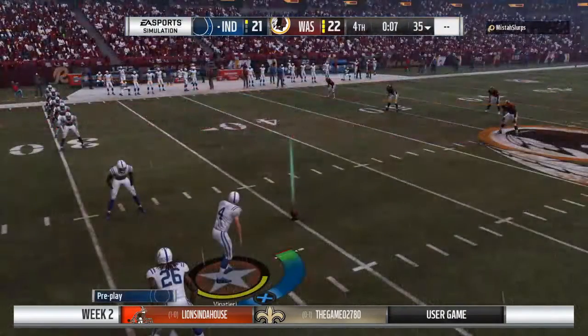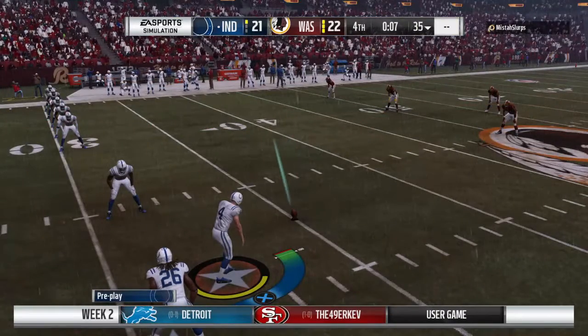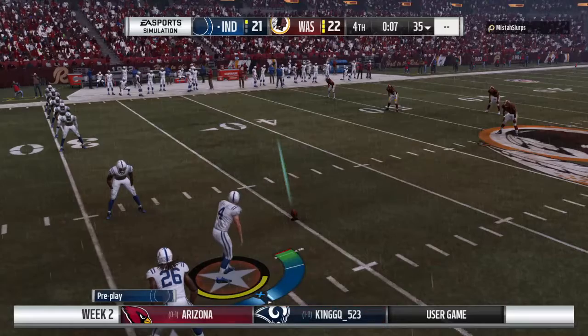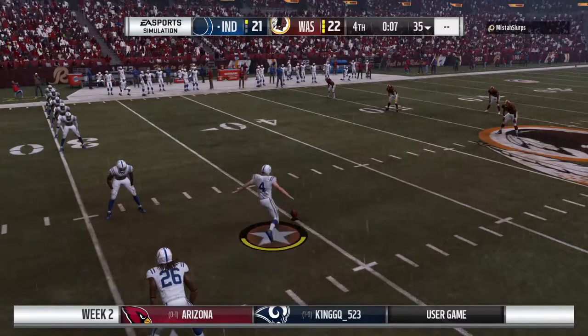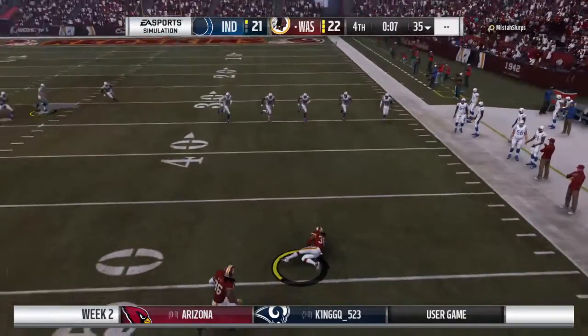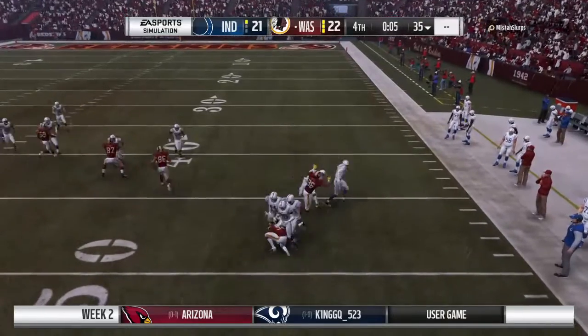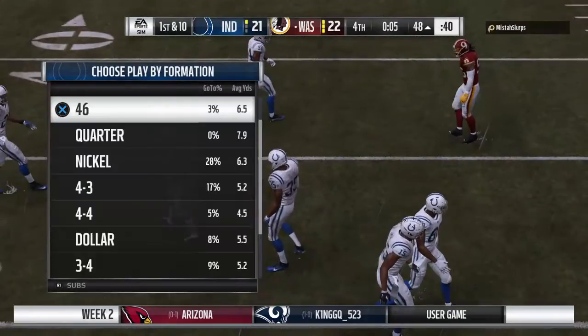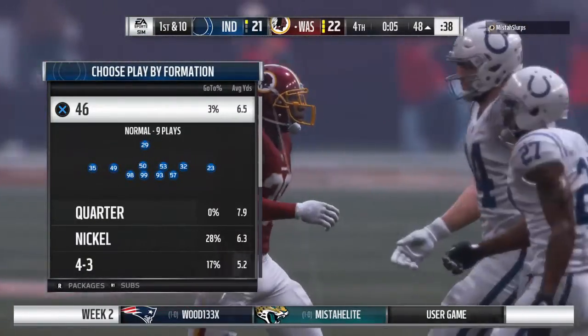So now with little time remaining, they'll have this and maybe one more play. And this will be recovered by the Redskins, and that should just about do it. Well, fourth quarter, they felt like they needed the football back. Unfortunately, they couldn't get it.